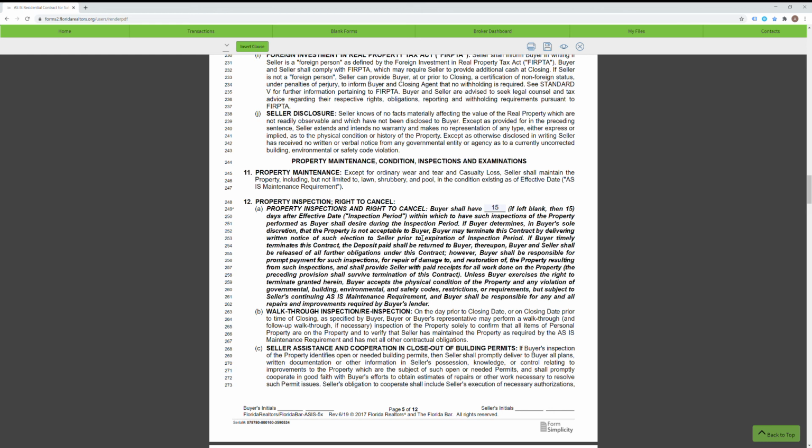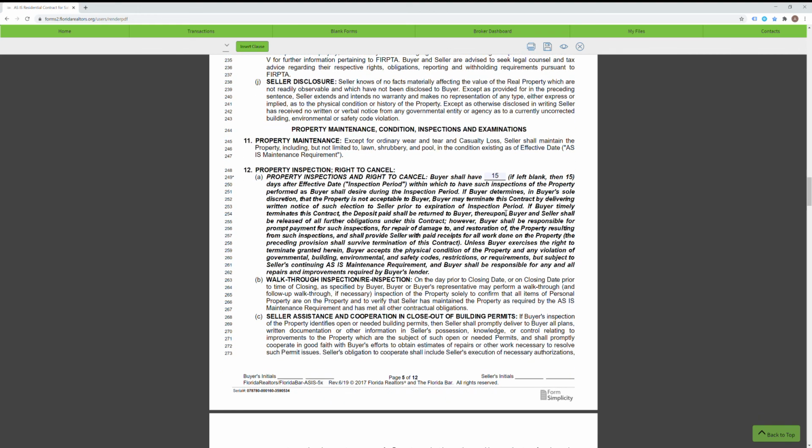If you execute a contract and 5 days in you get an inspection and find out there's termites, sometimes you see something like that and you don't even want to continue forward with the contract. Other times you may discuss with the seller to fix that or reimburse the funds for that, do something with the sales price, something. But this is the right to cancel due to inspection. 15 days is usually an acceptable amount, 10 to 15. For this particular deal, let's just leave it at 15 and move on.